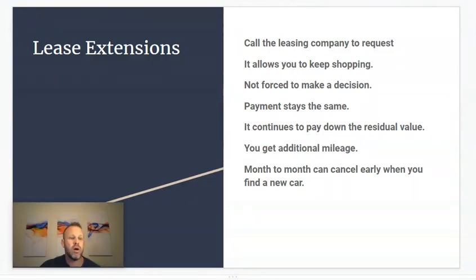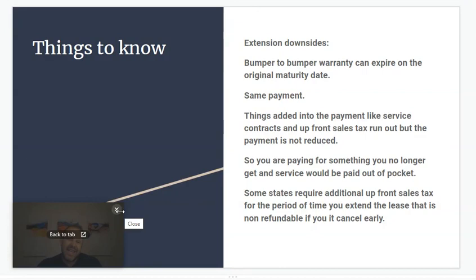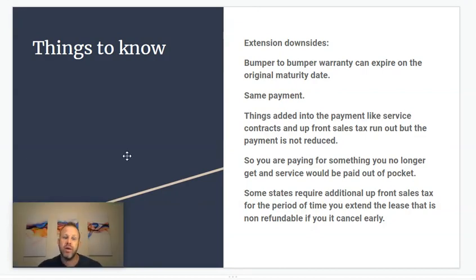All right. There are, of course, some things to know. I guess downsides to extending your lease, just things to be aware of. First off is the bumper to bumper warranty can expire on the original maturity date. So if you have a 3 year lease and you're extending beyond 3 years, if that manufacturer's bumper to bumper warranty ends at 3 years, then you will not be covered under warranty during the extension. So obviously that's one of the big reasons why we lease is to be under warranty. So it's really just up to you. Is that a risk you're willing to take to keep the car and keep the payment you're used to and wait for the market to get better to find a better deal? But just be aware, it is no longer covered under its bumper to bumper warranty.